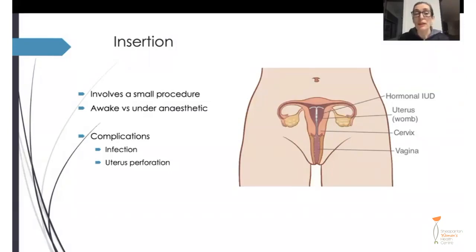So let's talk quickly about how an IUD is inserted. Firstly, it is inserted by a trained gynecologist or a GP and involves a small procedure. The IUD comes in a big box, and the IUD sits in an inserter, and this is introduced into the vagina and placed through the cervix into the uterus. Once the inserter is in the uterus, the IUD is fitted and the inserter is removed and the strings are cut. Most women cope really well with having the insertion done while they're awake in the rooms. Alternatively, admission to hospital for the insertion under a light anaesthetic can be organised with a gynaecologist.